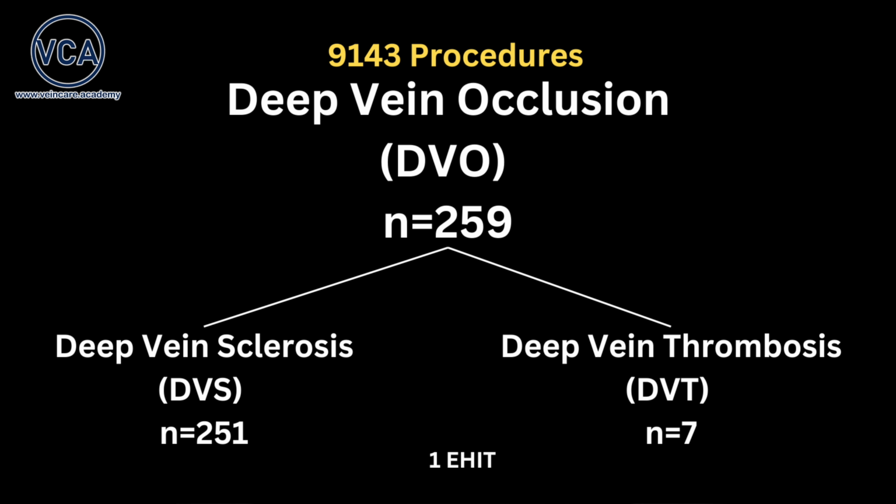DVS, deep vein sclerosis, on the other hand, is a non-thrombotic fibrotic occlusion, and it's far more common than DVT following sclerotherapy. In fact, their study found that only a tiny fraction of deep vein occlusions were actual DVTs. The paper identifies the following risk factors for DVT. Higher volumes of sclerosant. There was a statistically significant relationship between the risk of DVT and higher foam volumes. The mean foam volume for DVT was 13.4 mils versus 8.5 mils for controls. No significant relationship was found between the risk of DVT and foam concentration, gender, thrombophilia, and the side of the treated leg. Now, this is a game changer for our understanding of sclerotherapy's real safety profile.